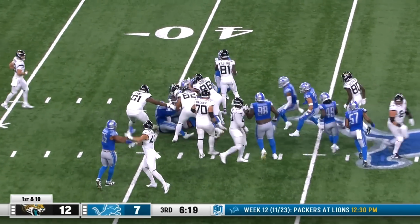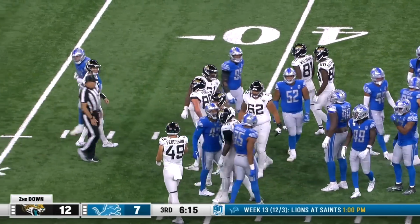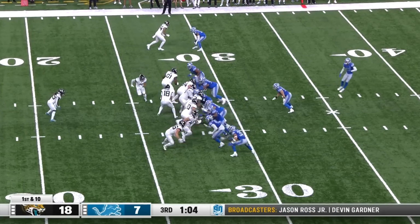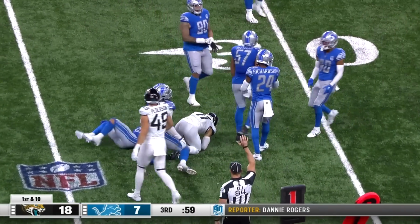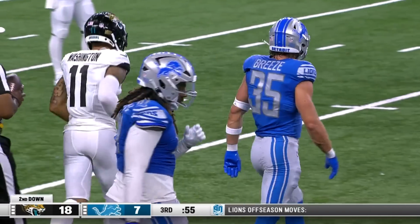Our friends over at CBS will have you covered for that one. But right now, we're seeing some of these depth pieces show up. Yeah. That was a nice play from Corey Durden. This 3rd quarter on a high note. Parker Washington, seen him in numerous roles today. Brady Breeze, James Houston, Anthony Pittman, all involved in the tackle there for the Lions.